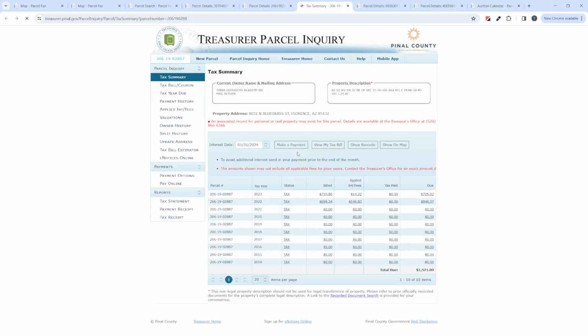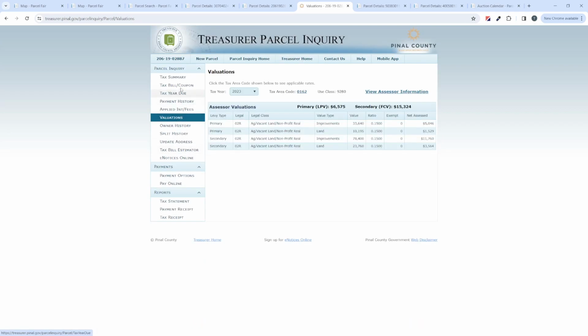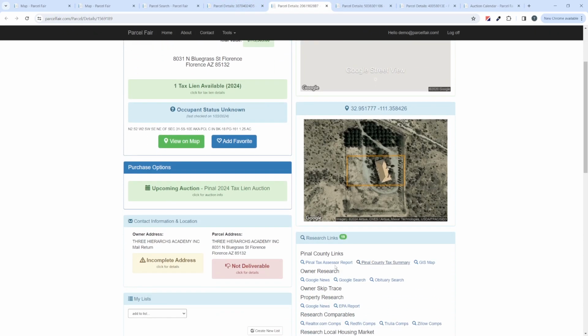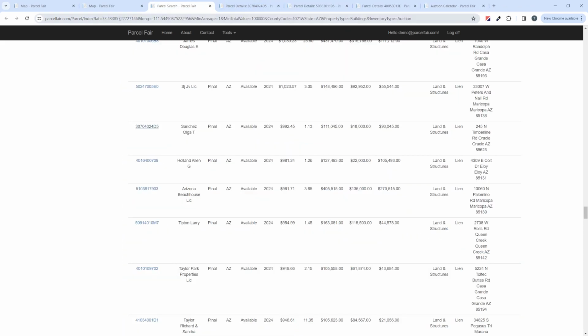If it's going to load. Okay, there we go. So here's the treasurer's parcel report, and we can see on the left side, you could click on a lot of the different links to see the valuations on the property. You have options for just learning more about what's going on with this property at the treasurer's website. Remember, they're the ones that are collecting the taxes and responsible for the lien auction, so you might find out some details about it by using their website.